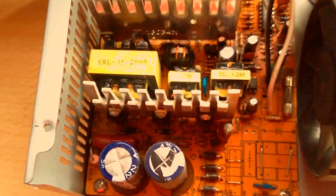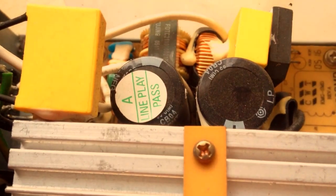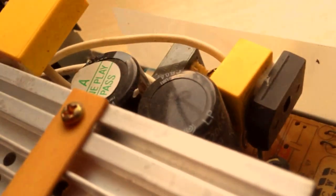Oh yeah. It's the sheer density of components on this board. The size of that cap is pretty tiny. Compared to this, this is much larger, visibly. And what are the brands here? I'm not really sure about that. Doesn't seem black. Let's see if we can find a brand name or something.